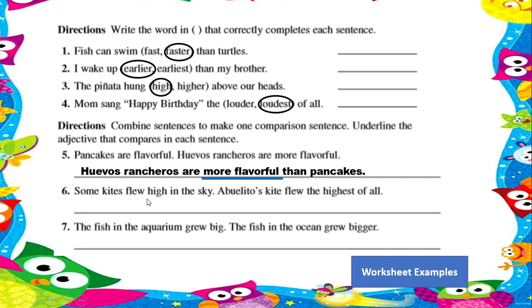Some kites flew high in the sky. Apelito's kite flew the highest of all. The highest of all, here, that's a superlative. So how will we say this? Apelito's kite flew the highest of all kites in the sky.